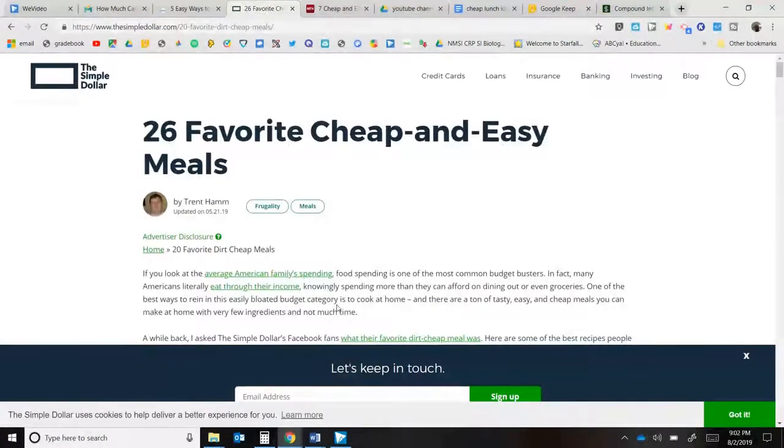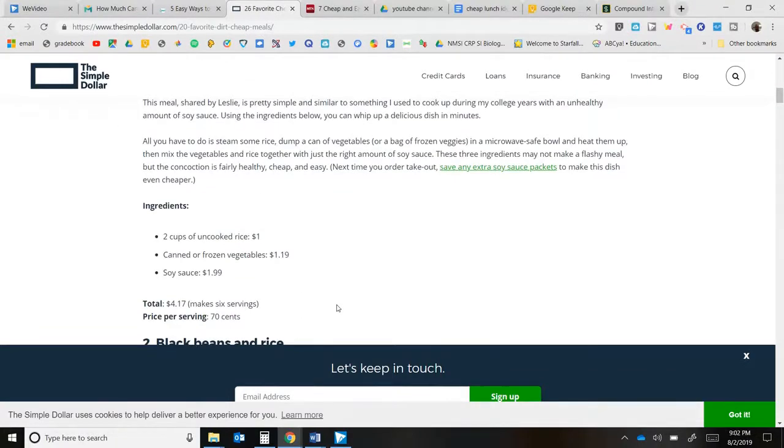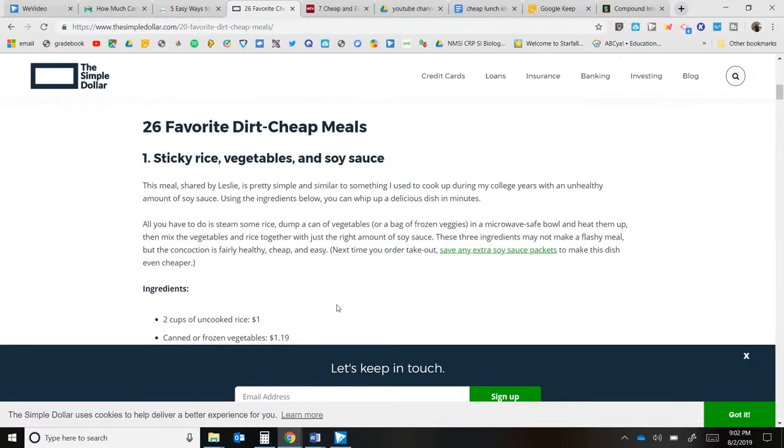This is from the Simple Dollar. He does a lot of frugality and saving money on meals. Some of the cheap meals that he does: sticky rice, vegetables, soy sauce. Really simple stuff here. Bag of those frozen stir fry veggies I have available at all times. You could buy a 5 pound bag at Sam's Club for, I think, about $7. And that lasts a long time.